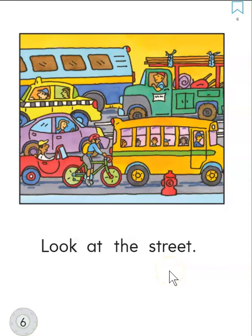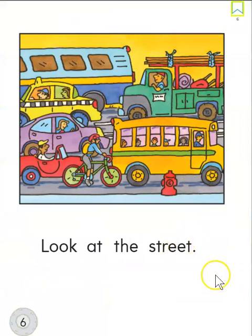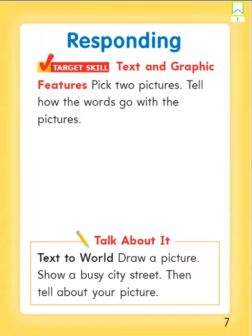Nice job, my friends. Way to use the sounds in the words and use the picture as a clue. That is our target skill this week, using the text and graphic. The text are the words, the sentences, and the graphics are the pictures. And we just did that on the last page, telling how the words and the pictures go together. Our sounds and our words that we know can help us to figure out what the word is, and the picture can give us that extra little clue to help us figure out our unknown words. Nice reading, my friends. Keep practicing.